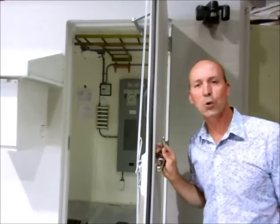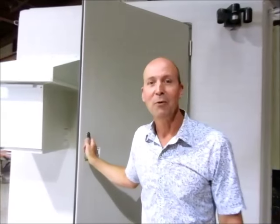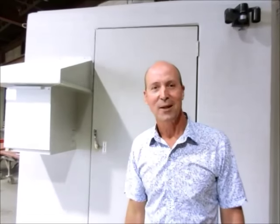So as you can see, there's a lot going on inside of an engineered to order enclosure, and we can do it all. Remember, if it was built by ShelterWorks, it was built for life.